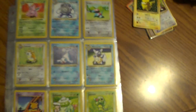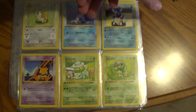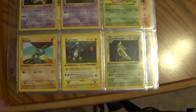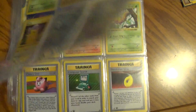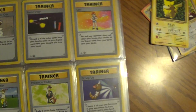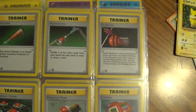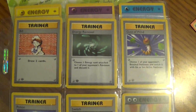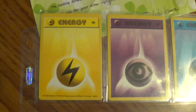Just going to kind of pull away a little bit. As you can see, pretty much the entire set. The highlight was in the beginning. But I do want to finish out the set. I have my own near mint set that's not graded. I have some of the graded holo set, some of the graded non-holo set, but not many. I did have a complete first edition PSA 10 set, well, just the holos. But I sold out when the prices started skyrocketing.